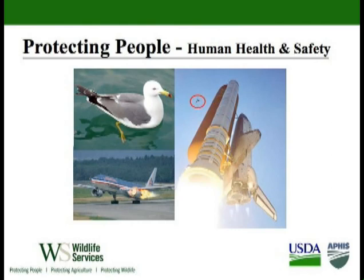So in protecting people, has anybody ever heard of a bird strike on an aircraft? Have you ever heard of a bird strike before January of this year? It's a big issue, and it's getting bigger all the time, even as we speak. In 2004, I believe it was, the space shuttle struck a vulture. And you can imagine the potential catastrophe that could have caused. So NASA takes this very seriously. Wildlife Services works with over 750 different airports throughout the United States. We're starting to work internationally, especially as it relates to Department of Defense and military air bases.